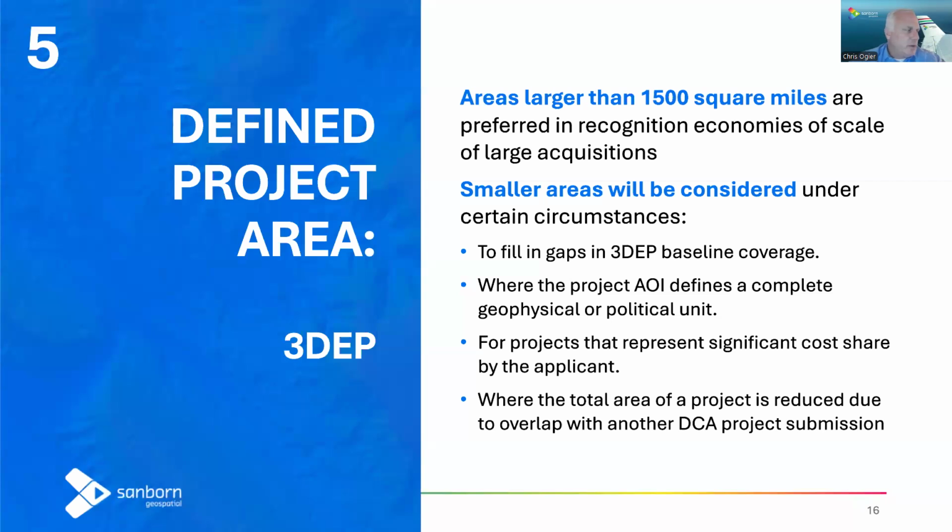So what is a defined project area? A preferred defined project area, and that's an important distinction here. When we first started 3DEP 15 years ago or so, a preferred project area was anything countywide or larger. Eastern counties are about 400 square miles. Now, as they've matured the program, typically anything over 1,500 square miles is preferred. Doesn't mean you wouldn't be funded if you have a smaller area. It just means these are typically preferred.